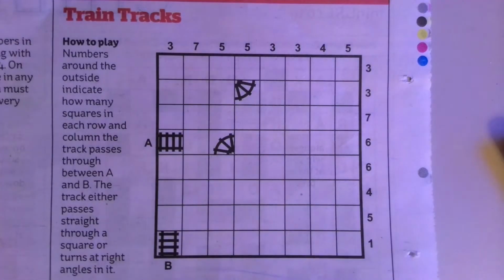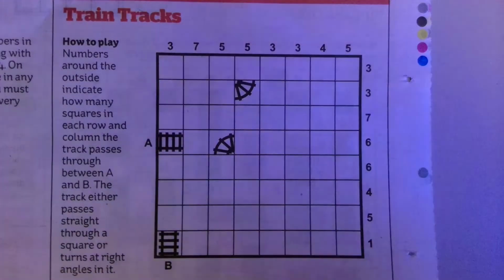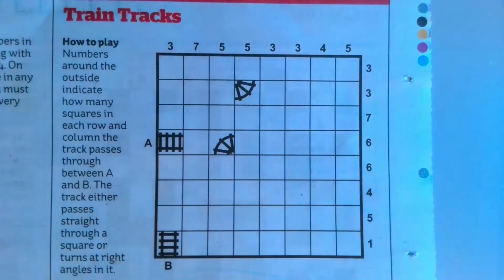Just to remind you, all of these puzzles are coming out of the weekend edition of the i, which I thoroughly recommend, and there's all sorts of puzzles in there. I'm not doing all of them at all. I'm cherry picking the ones I think are the most mathematical. But if you like a bit of wordplay as well, there's some of those in there. By all means, maybe encourage your English teacher to do a few.